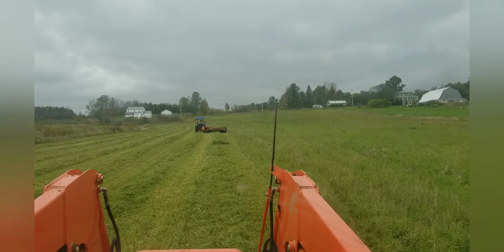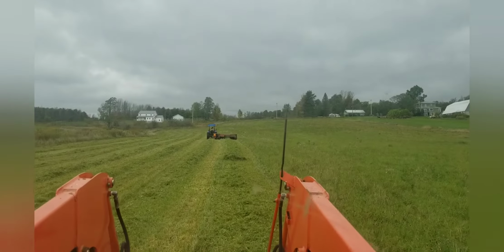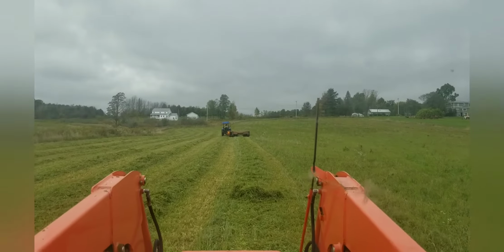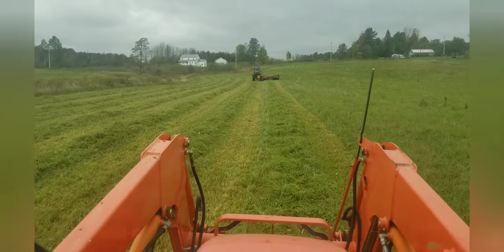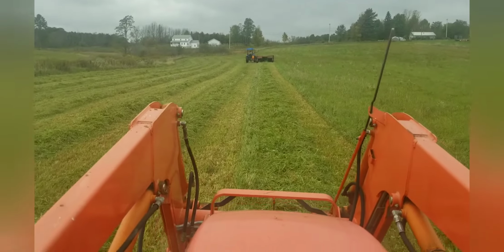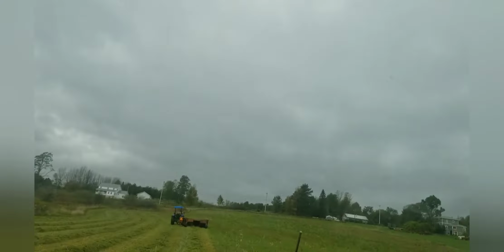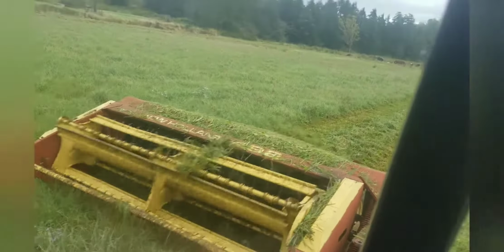Working. He's got some plug-ins. He's just going to town. He doesn't care. Me personally, I like to stop and try to get that wad out of there before it gets too bad. You must not see that. See that tuft of hay? We're losing some yield right there. Here I am shooting video and I'm the one plugging up.